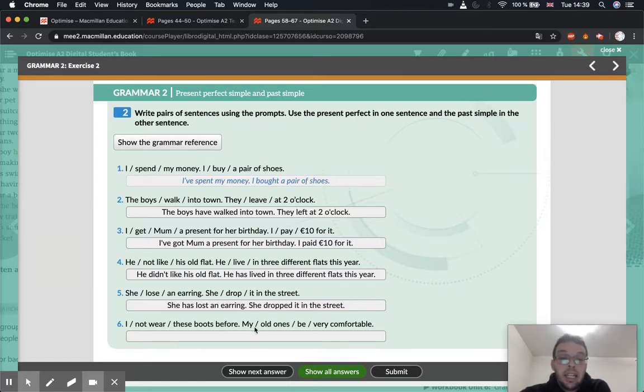Okay. And then it says, my old ones, and it should be in past simple. My old ones were very comfortable. Okay, because that's something that's finished in the past. She doesn't have her old boots anymore. Okay. So the answer should be, I haven't worn these boots before. My old ones were very comfortable.